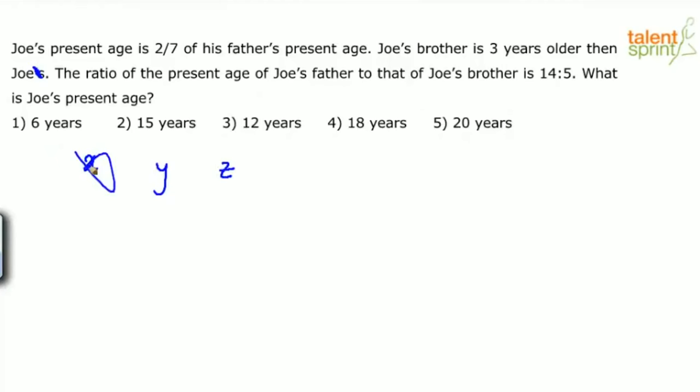A smart person will not choose variables like this. I'll say Joe's present age is J, father's present age is F, and Joe's brother will say B. So it becomes very easy, right? Just by looking at the variable itself, you'll know what person you are referring to. So it's very, very important that you choose the right variables there, okay?